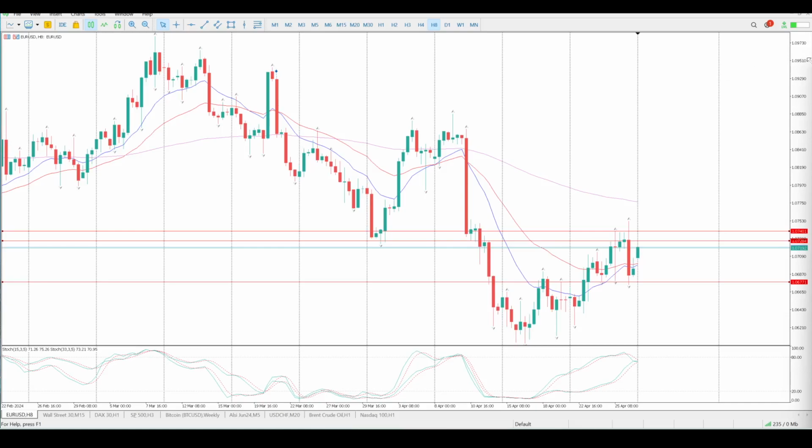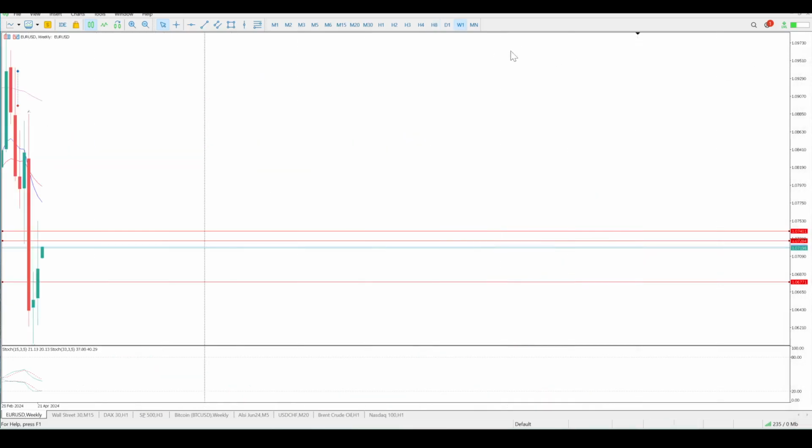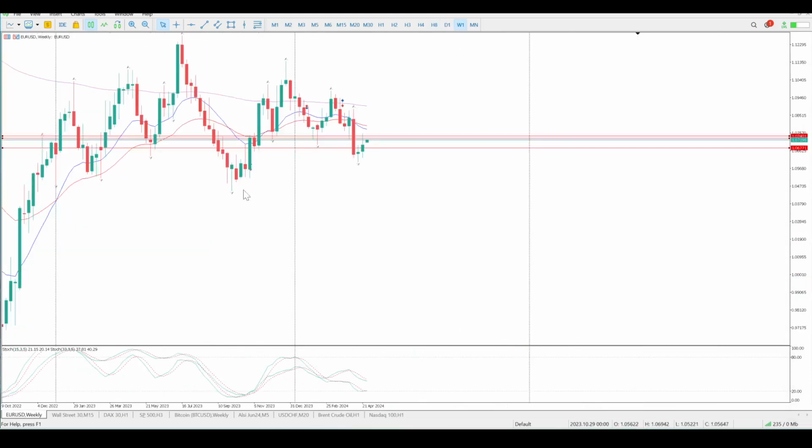So last week was pretty much a green week. Look at my oscillators here. They are starting to cross over. Second green week body, but we are below all the moving averages, so I'm not going to read too much into that just yet. We'd need to start getting up above 109 before we start seeing a move on the weekly to the upside.